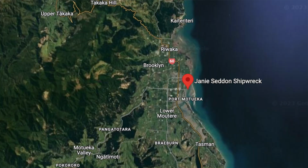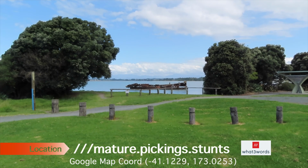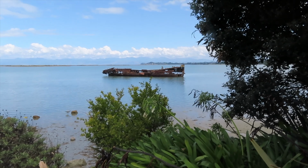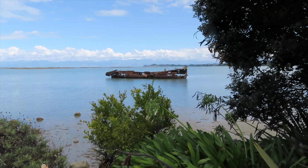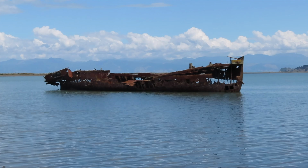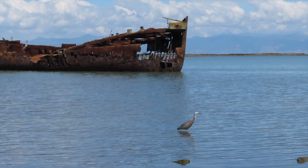And we have a nautical theme stop at the town called Motueka, where the Janie Seddon shipwreck lies. She was built in Paisley in Scotland in 1901 and was powered by 2 steam engines and propellers, and was believed to be named after the New Zealand Premier's wife at the time.